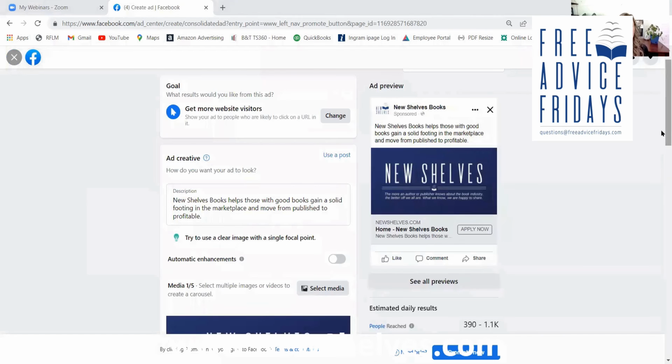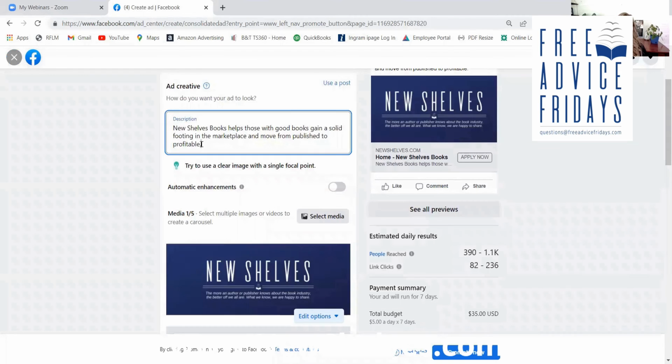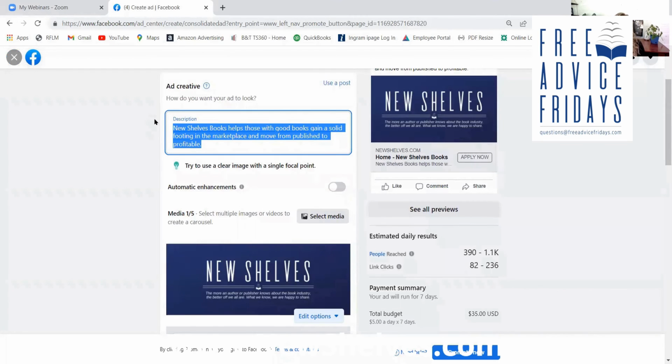Oh, right. And then we change here. We want to make sure that whatever description we're using, it's got some excitement. It's got some call to action. It's got a hook. Just like our Amazon sales page, we've got seconds to attract people. So we don't want to just say, New Shelves helps those with good books gain a solid footing.